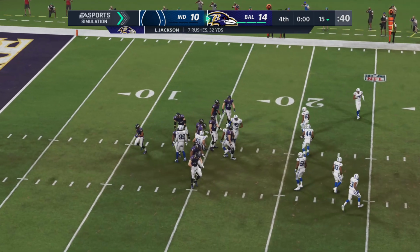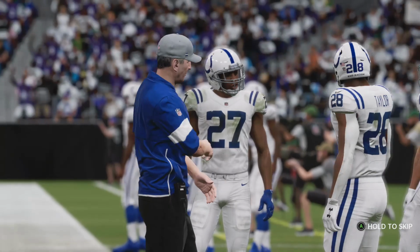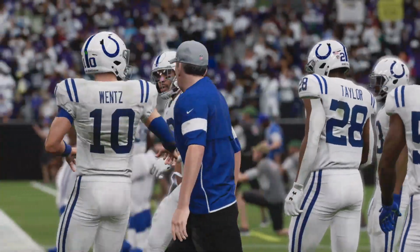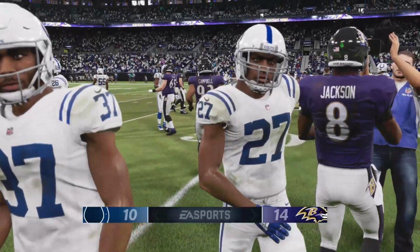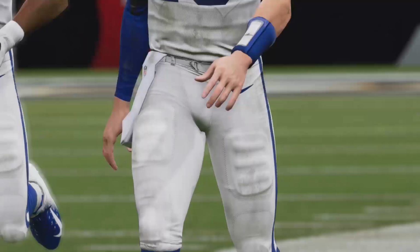Down to Inigo's Jackson, and that should seal it. So the final seconds tick away in this Baltimore victory, and they were spurred on by a strong performance in that fourth quarter as they held their opponents off the scoreboard.